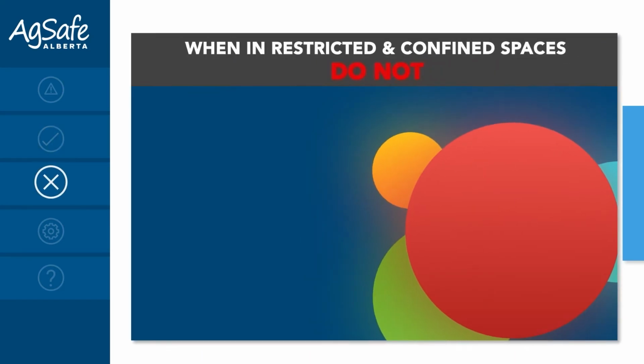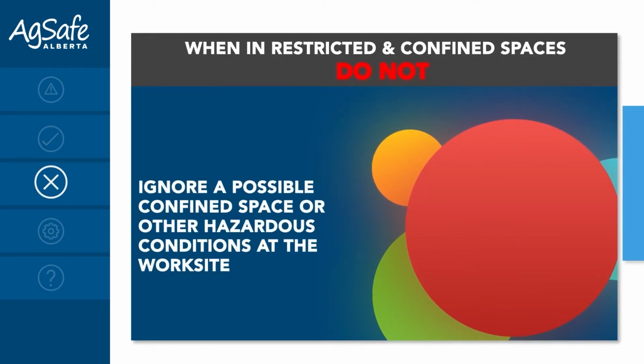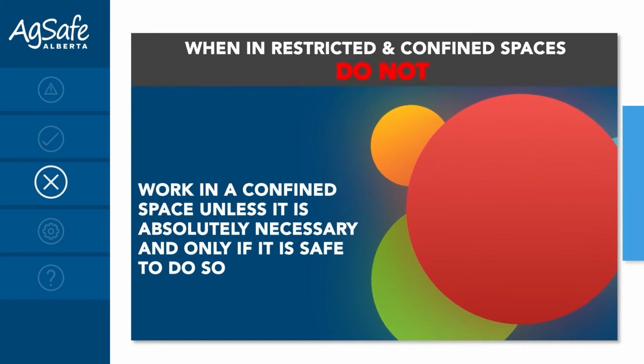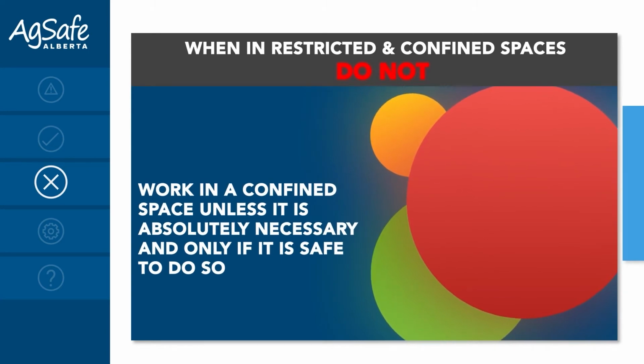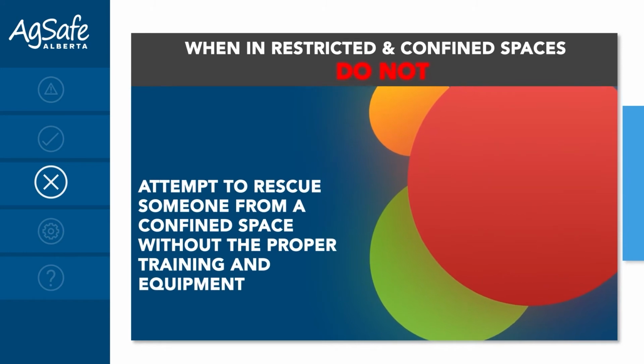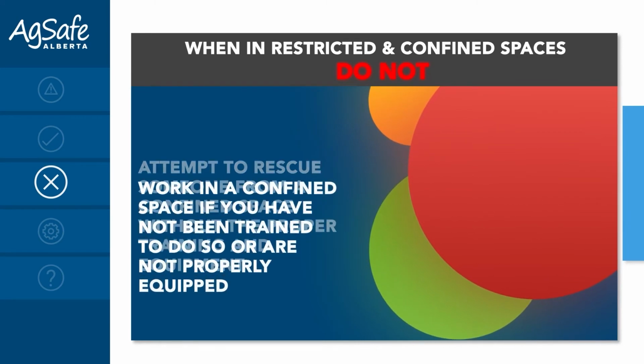When it comes to restricted and confined spaces, do not ignore a possible confined space or other hazardous conditions at the worksite. Work in a confined space unless it is absolutely necessary and only if it is safe to do so. Attempt to rescue someone from a confined space without the proper training and equipment.